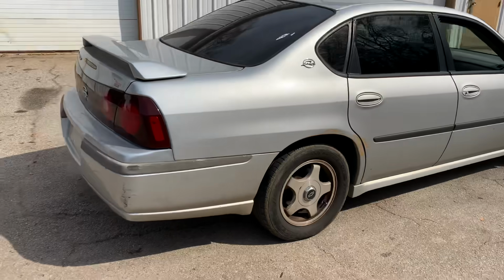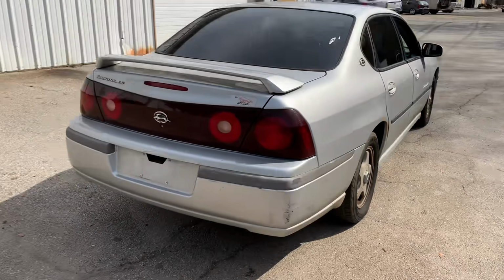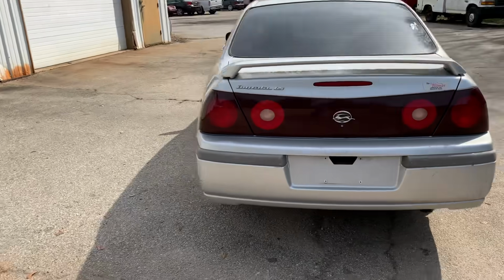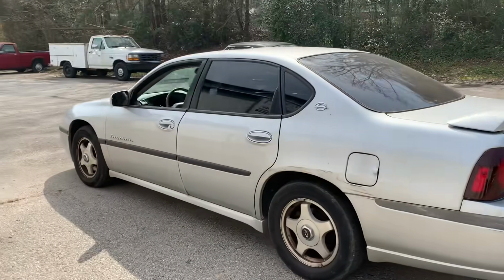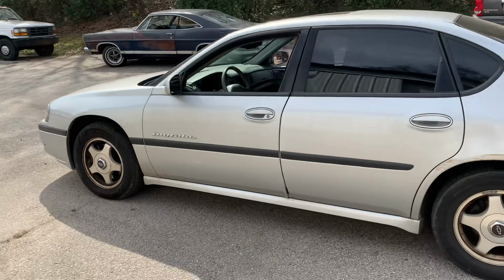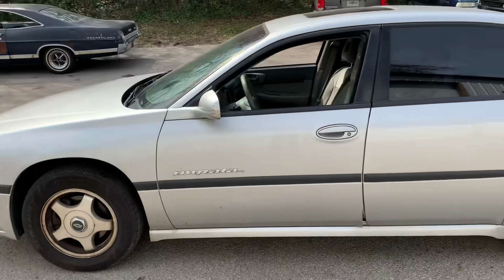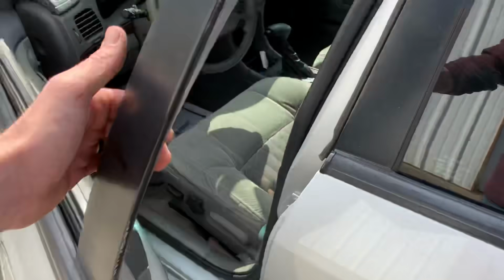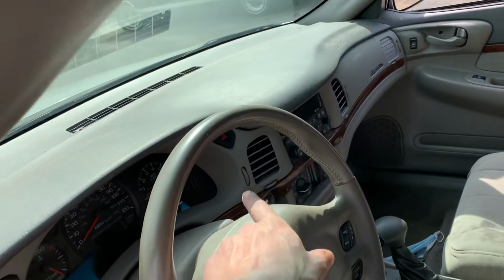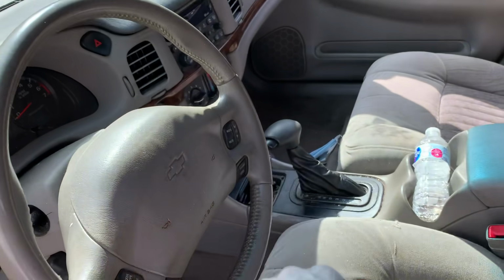Anyway, this was picked up from the local auction for the bare minimum. This is like a $300 car. These are the ones that either run like crap or don't run at all, or they've just got a bunch of freaking issues. And this one had all of the above. But I like Impalas. I like them better if they have the column shift. This one's got a floor shift.